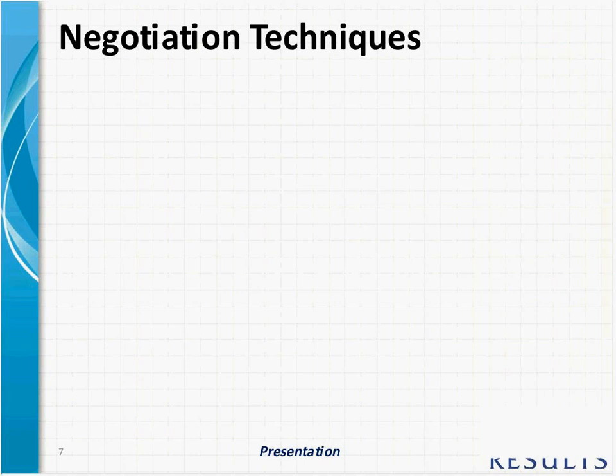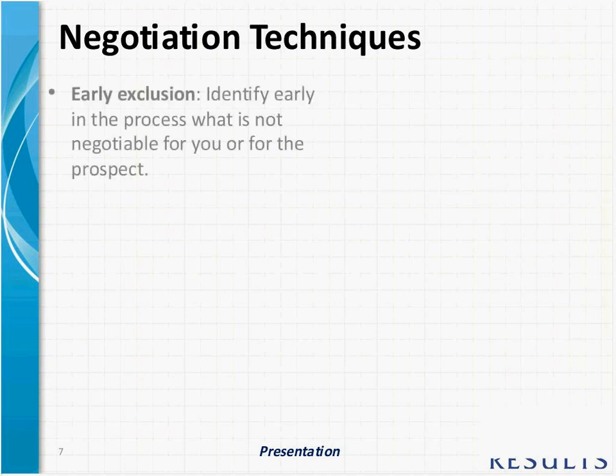Negotiation techniques. Let's spend a couple minutes just talking about some negotiating techniques. Okay? Number one is early exclusion. It's identifying early in the process what's not negotiable for you or for the prospect. So if I have a program that meets on Tuesday mornings and the prospect says Tuesday morning is the only morning I can't meet, that's something that we're done at that point. It's not even excluded. We're out.